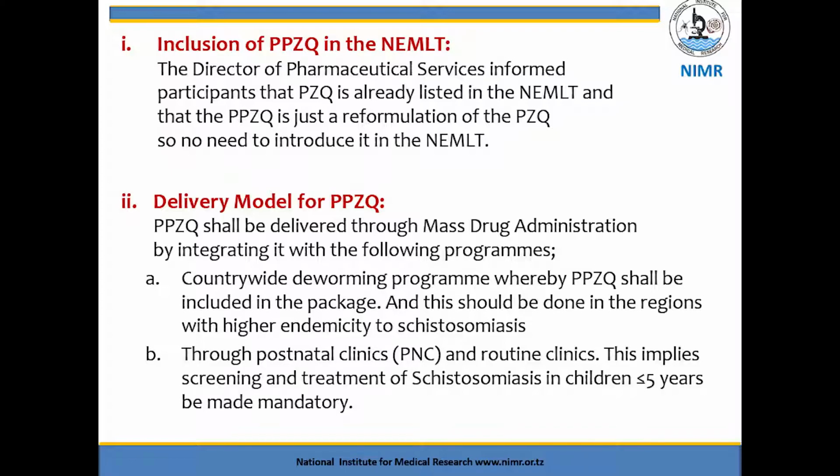The only thing we are going to do is to support the meeting of the National Safety and Therapeutic Committee for them to discuss the availability of this drug and recommend it to the minister for further approvals. And about the delivery model for pediatric praziquantel, a consensus was reached that this drug will be delivered through mass drug administration. However, it has to be integrated in the already existing programs, the programs focusing on children under the age of 5 and which are actually performing well.